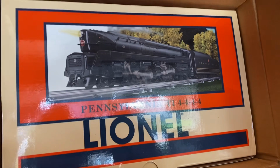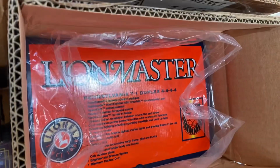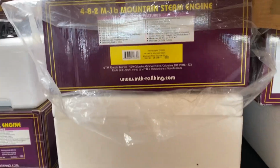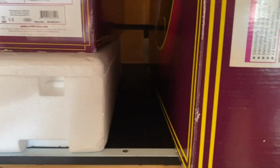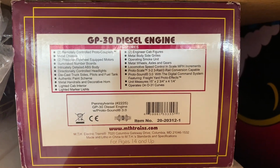That's my new T1. That's my new Lionmaster Challenger. My new Lionmaster T1. M1B, Pennsylvania Proto Sound 2. GP30, Pennsylvania, that's his engine. That will be up for sale. That's brand new in box.